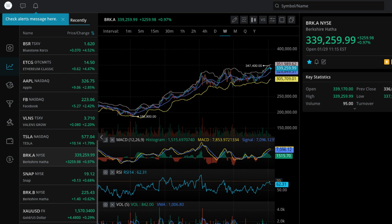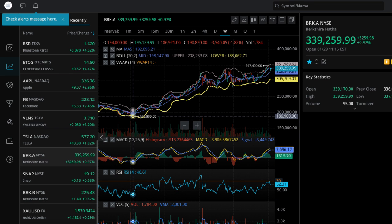You want to see a chart? Look at this. In 2016, it was $186,000 a share. It almost doubled. Talk about making money. Plus, he pays you a dividend. So you're making money on the stock going up and you get a dividend. Look at the volume, 95 shares. Because it's $340,000 a share. Not many people can afford it.